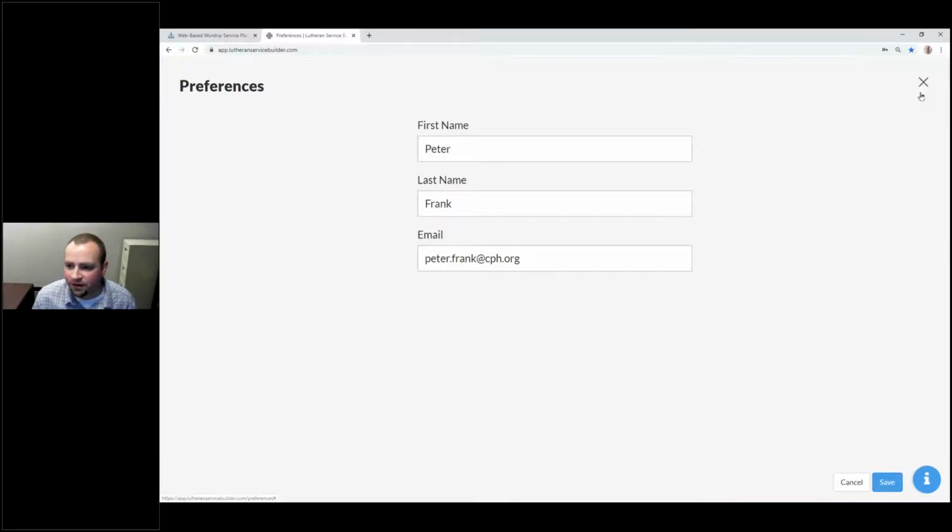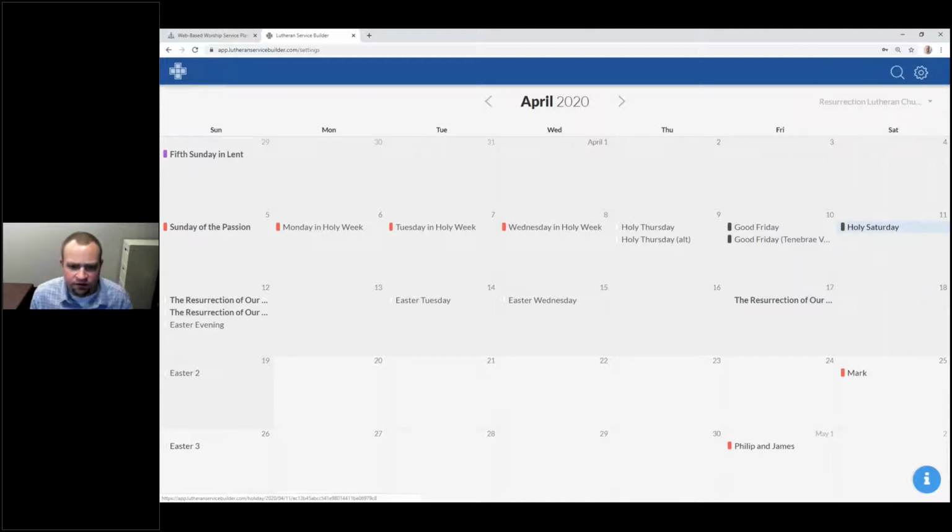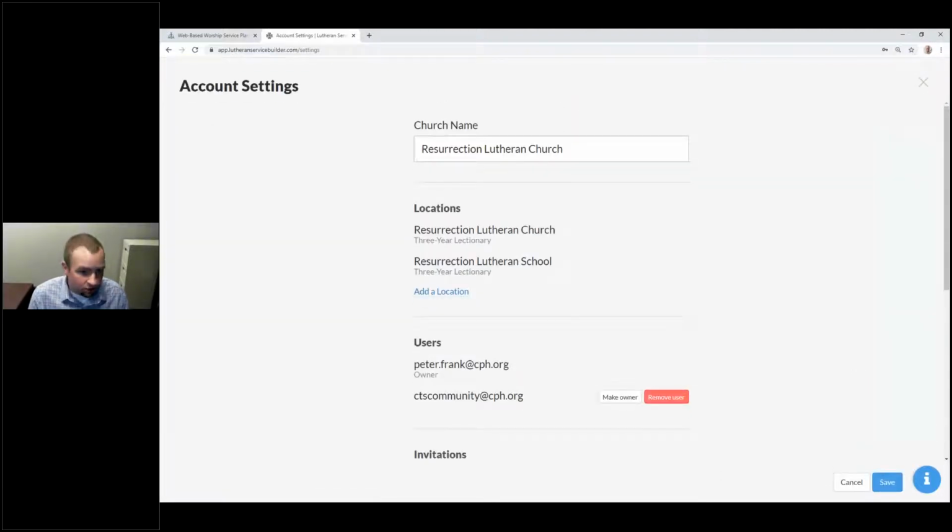All right, now we're going to get back up into settings and go to account settings and walk through some of these things. Now, church name, that's pretty straightforward. I would guess that that will not change very frequently. But I want to show this next section here. This next section has your locations.